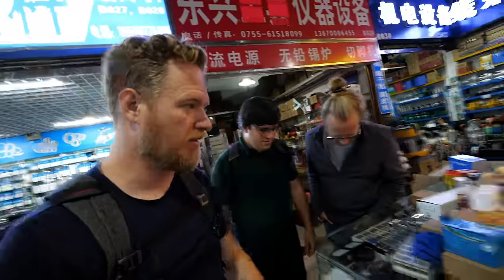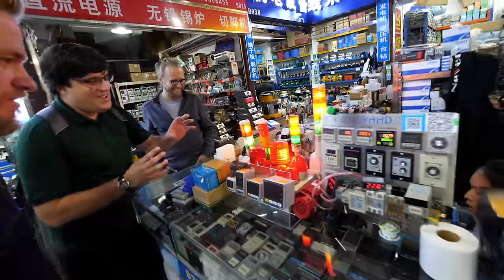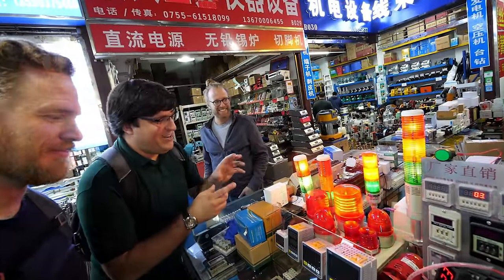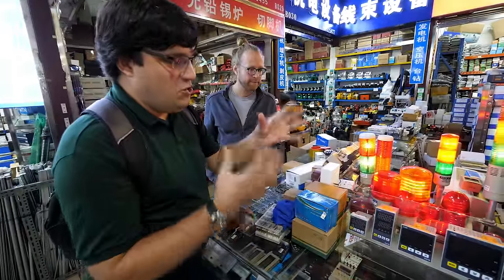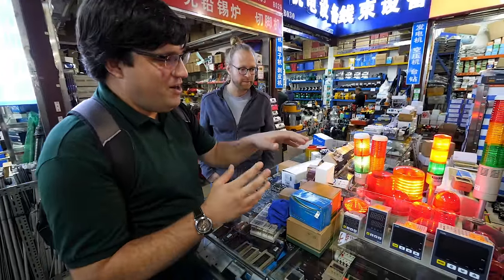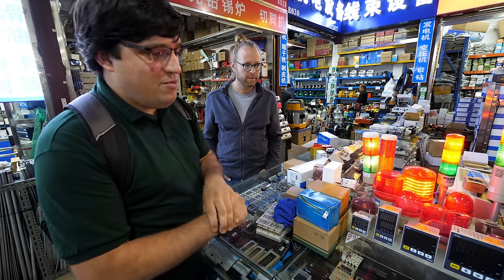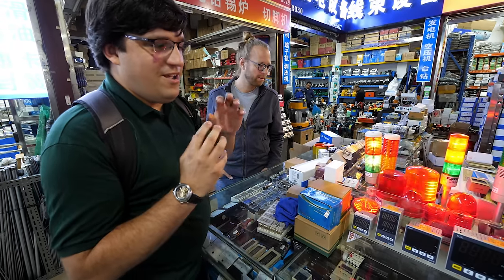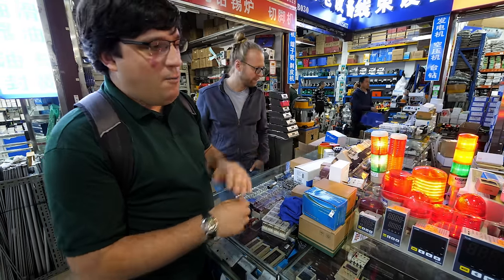So, Kenneth, you're on a mission to find andons. Do you want to describe to us what an andon is? Andons are these glorious stack lights that you see on all industrial equipment that typically indicate the status of that tool, like green if it's operating fine, yellow if it needs attention, red if something's gone wrong in that part of the production line. That way operators can look out across the factory floor and see which tools need help.